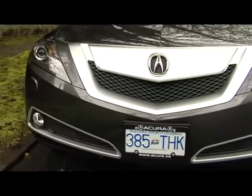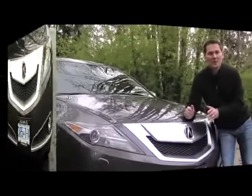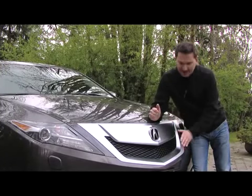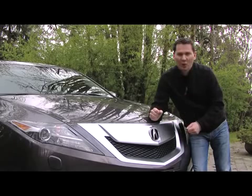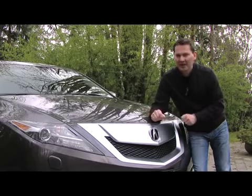The one thing that Acura does have in common is this controversial front grille. Some people say it looks like a bird beak. Online, I've heard people call it a guillotine or a shield like a warrior. The one thing is it is polarizing, which means you're either going to love it or hate it.